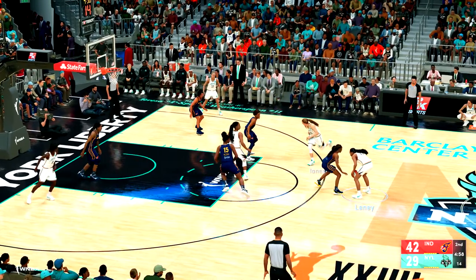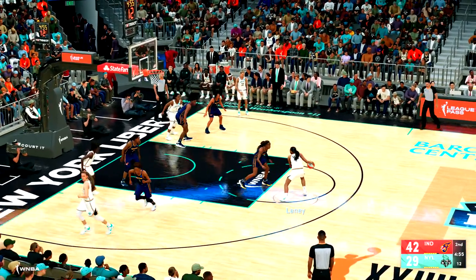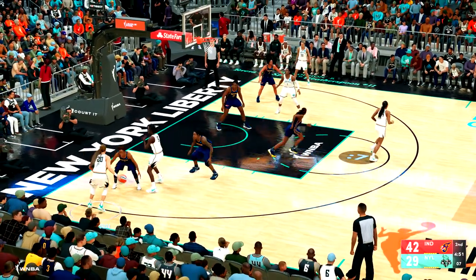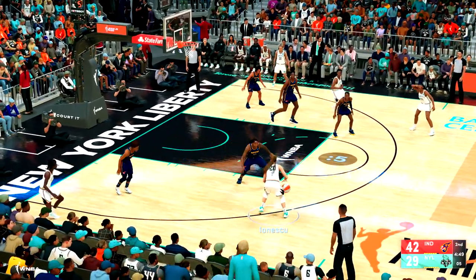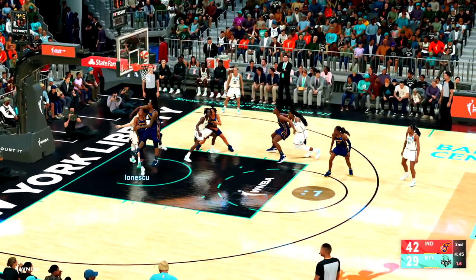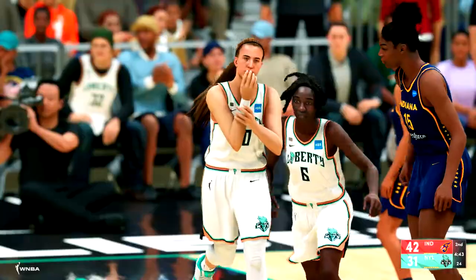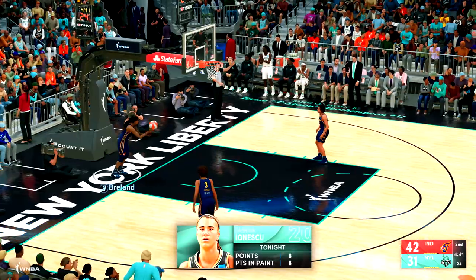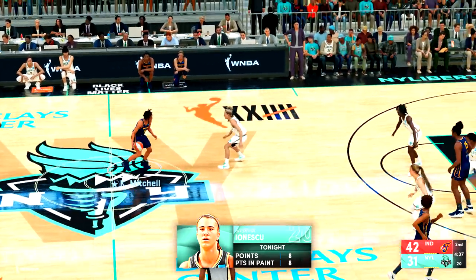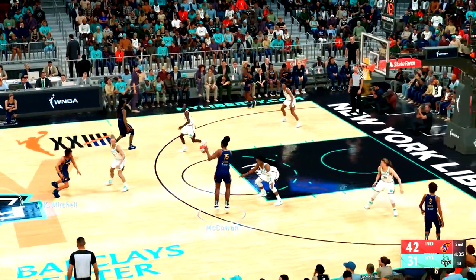Now here is Ionescu. Laney with it. Ionescu. Robinson covering. Ionescu left side. Makes it off the glass. Never scared to score near the hoop. Ionescu has a really impressive touch inside. Pass to McCowan.